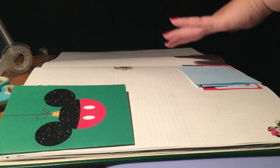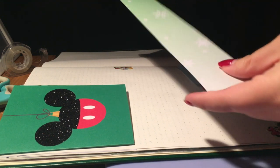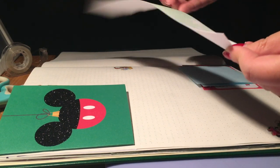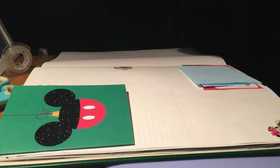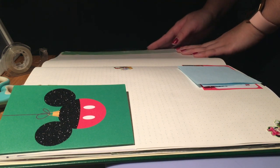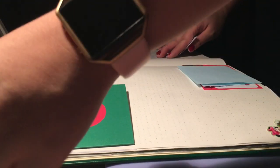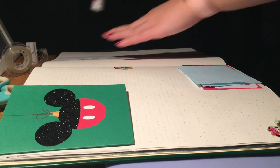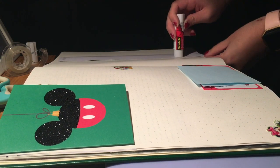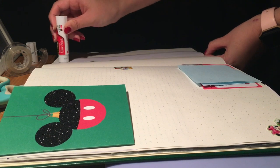So now I'm just going to decorate this page. What I'm going to do, I cut this piece of scrap of paper. It's kind of crooked, or it is crooked. But I cut a strip of it and I'm kind of going to use it like washi and just glue it on the side here. And this page will probably end up being used tomorrow.